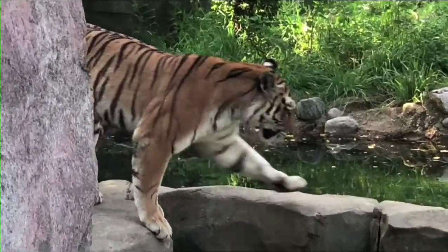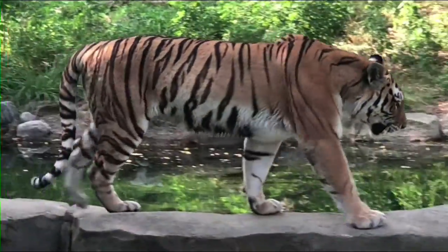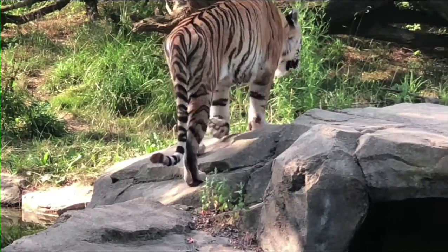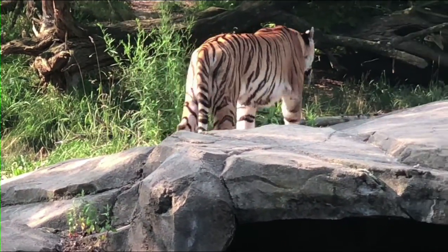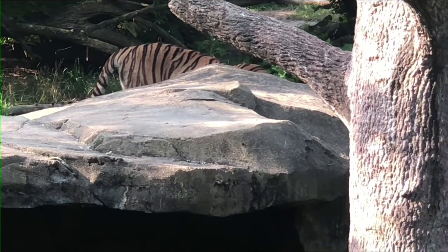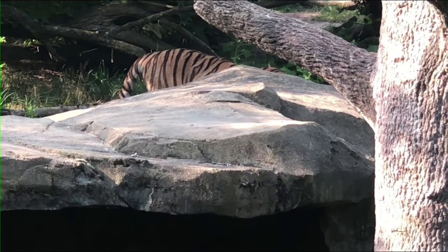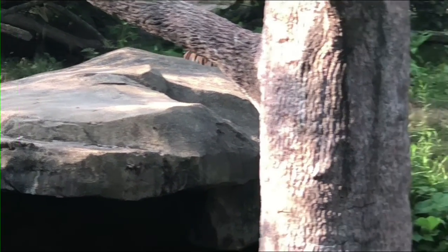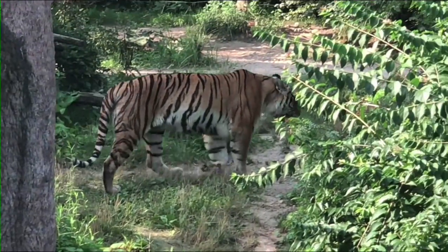Which is why she will probably be paired up with Jupiter and hopefully have cubs again. But she and Jupiter actually get along pretty nice, as I heard, if you follow the zoo's YouTube channel, where the video shows the same demonstration area where they did the tiger talk, where they talked about each individual tiger here at the zoo.